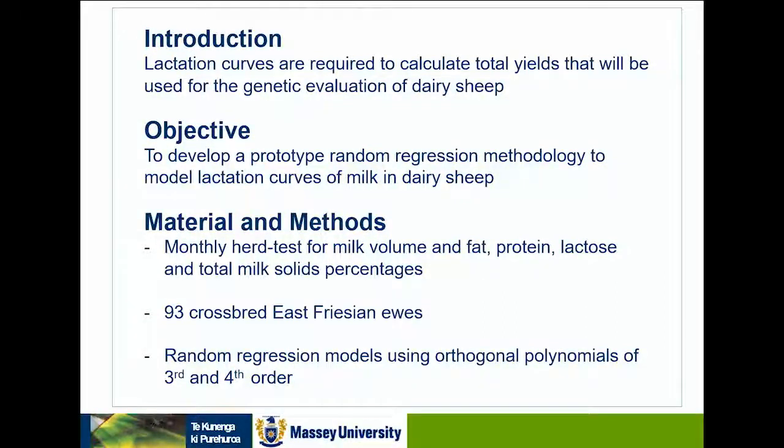Using random regression models, we can create lactation curves, which enable us to calculate total yields for each ewe. These will be used for genetic evaluation of the dairy sheep and enable us to choose which ewes are good for milk, fat, protein, lactose, somatic cell score, longevity, and persistency. The main objective of my thesis is to develop a prototype random regression methodology to model lactation curves of milk in dairy sheep. This will enable us to predict the milk yield production at a given time after lambing, and thus provide an understanding of the milk production pattern throughout this period.